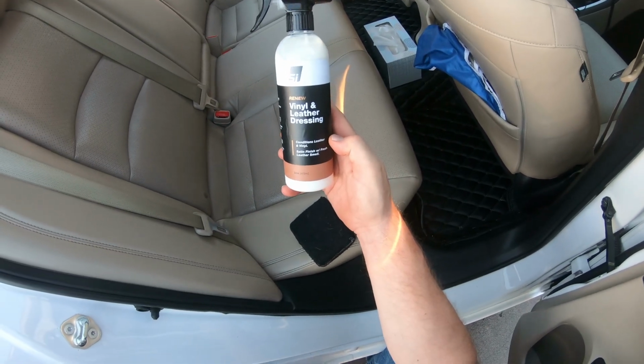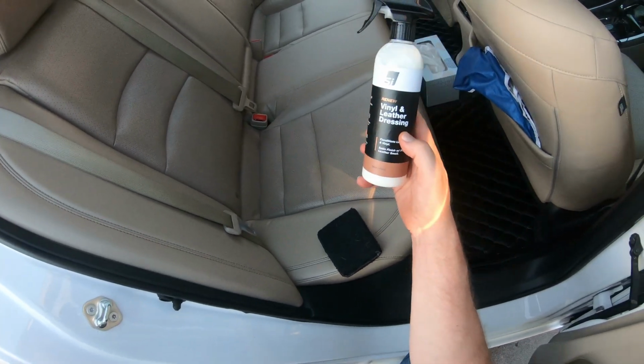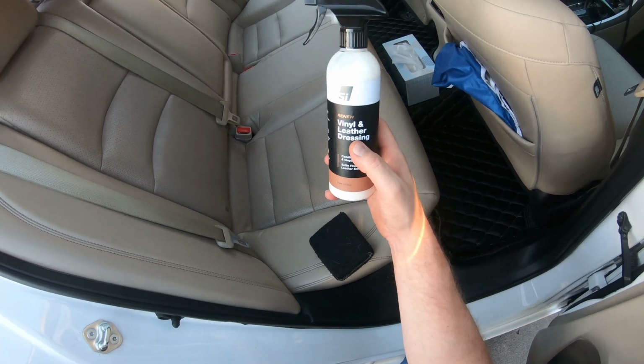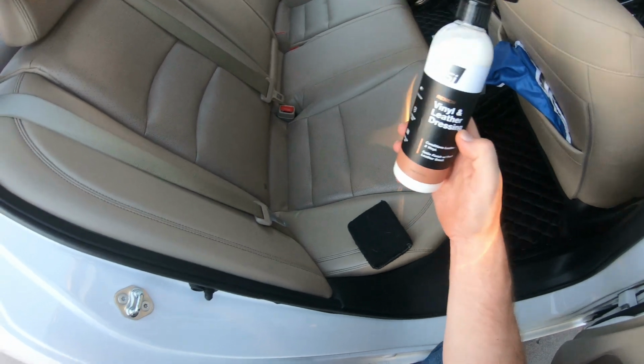a far superior product if you're looking for those higher end cars, those higher end leathers. It's a few more dollars, but you're going to get a professional grade product from Superior Image.